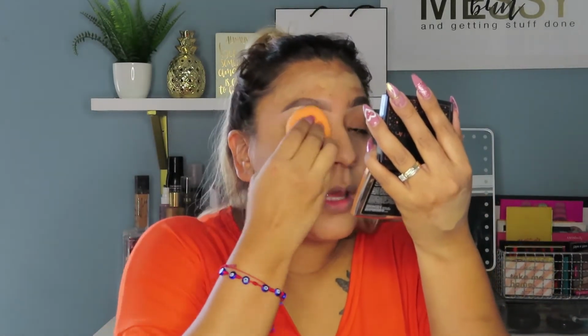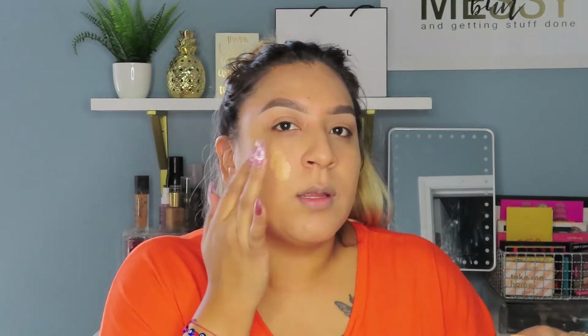so it does have a medium coverage, but I am gonna put a little bit more. So I'm gonna put another pump. I did put 2 pumps of this foundation on the back of my hand. I think it's a great color, but I don't know. It looks good right now in this little mirror. Maybe 1 more. Just 1. And I'm gonna put it right here, right where I have a little bit more acne.